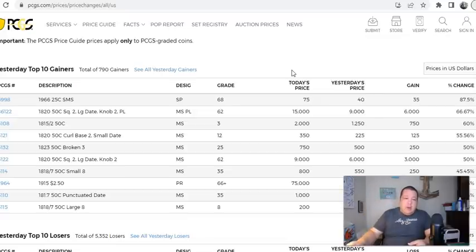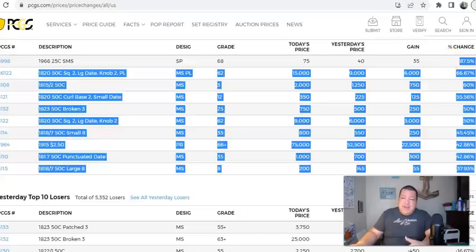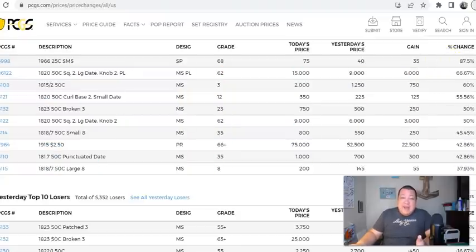Like this right here, who would have guessed the 1966 Washington Quarter Special Mint Set SP designated graded coin in 68 would go up from $40 to $75? And it's like, oh, okay. What happened? Are people buying this coin out, or what's the deal? No, that is such an insane coin to spec on. Plus, as you can see, it doesn't take much for it to show such a high percentage price mover of up 87.5%. That's really easy to manipulate. So again, I wouldn't take stock in some of this.